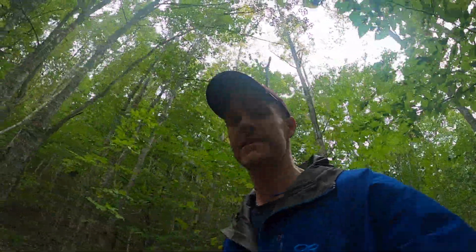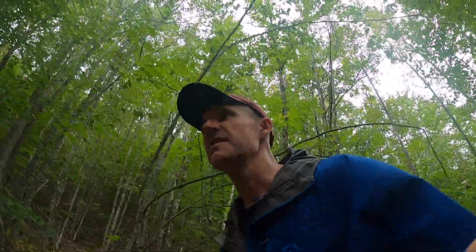So right now, I'm in the woods, obviously. To my left is Rockland Brook. Lots of Rockland Brooks in Nova Scotia. This is the one flowing kind of south of Berwick on the South Mountain.